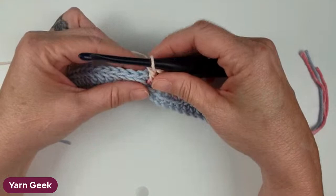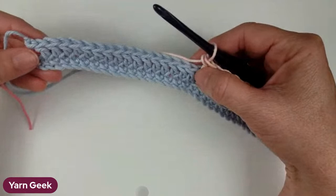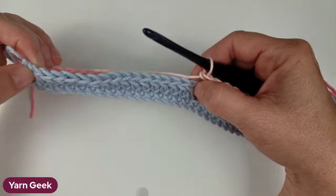Okay. Now you'll single crochet in the back loop only of each of these 16 double crochets.